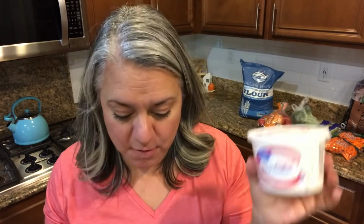I got some corn tortillas. These are so good. I love eating corn tortillas with a couple of eggs in the morning. That's like one of my go-to breakfasts. I got some sour cream for, you know, taco soup or whatever we're needing it for. And then I got another container of plain Greek yogurt.